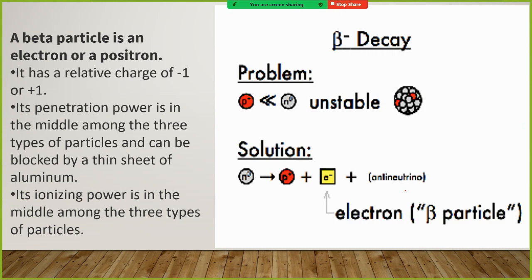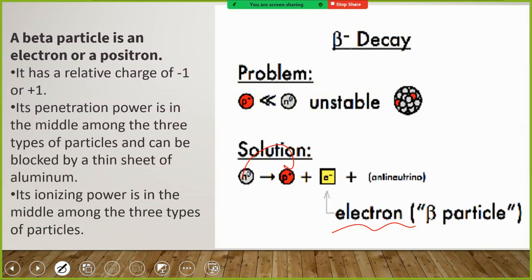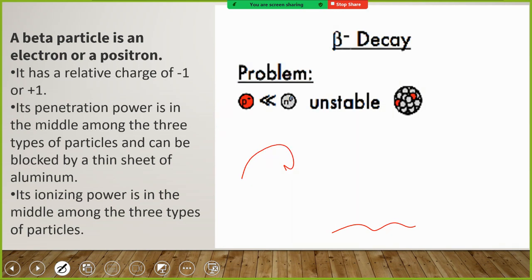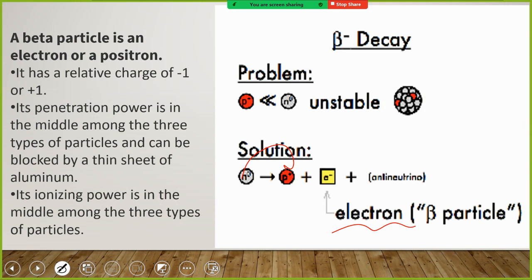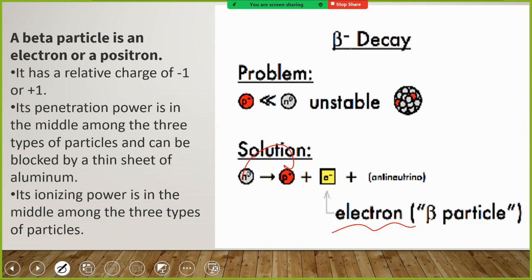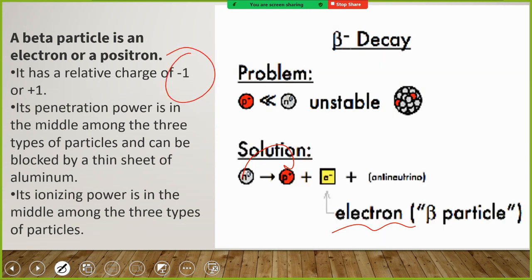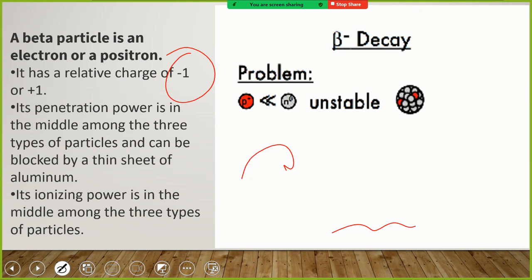If there is an excess number of neutrons, that means a neutron will be converted to a proton, so an electron will be emitted from the atom, which is called beta minus. Beta minus has a middle ionization power and a middle penetration power, among alpha particles and X-ray or gamma ray, so be sure about that. Beta minus can be used for treatment like alpha particle because it's a charged particle, with a -1 charge, so it can deposit all its energy inside the tumor itself.